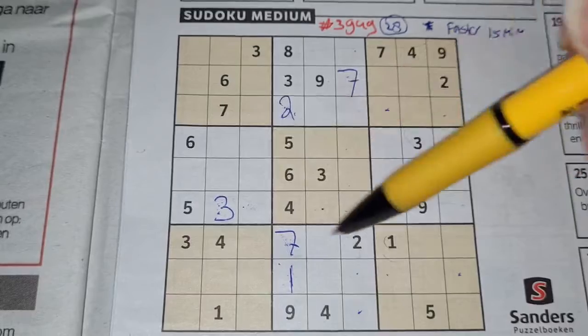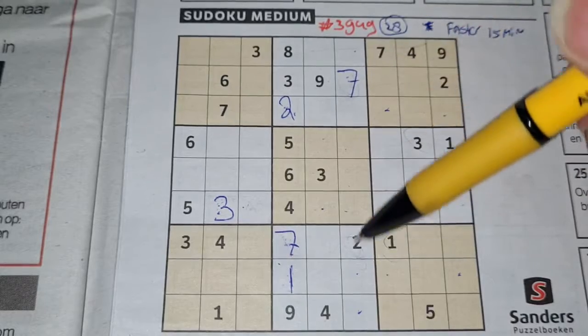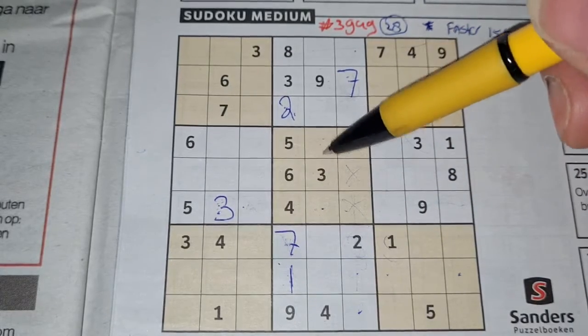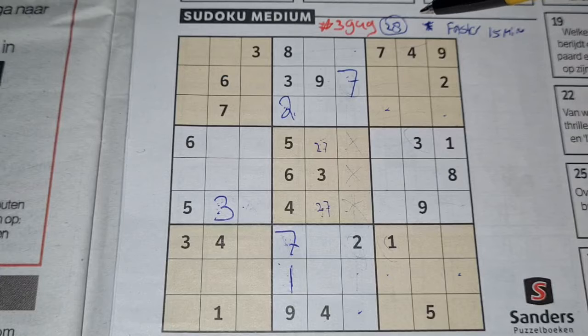4, 5 missing numbers in this big square. 2 of those missing numbers are the 2 and a 7. We have a 2 and a 7 in this column, so no 2 and a 7 in these 3 boxes. The 2 and a 7 go in those 2 boxes as a pair. 2 and a 7. All right.